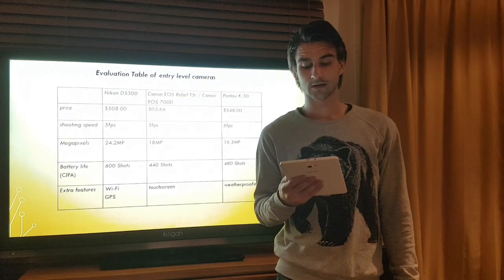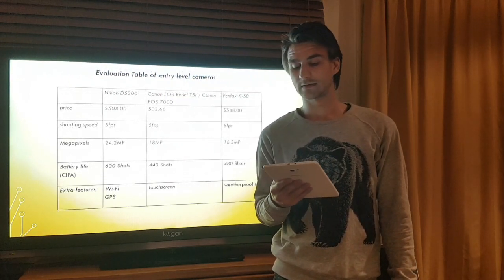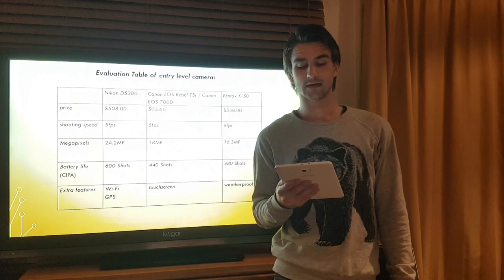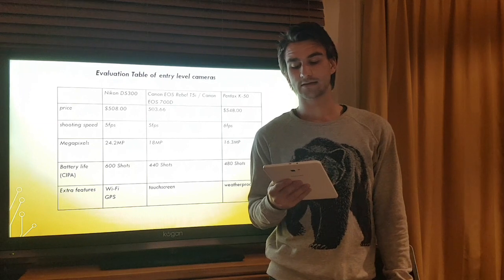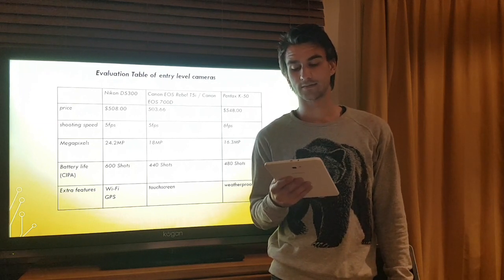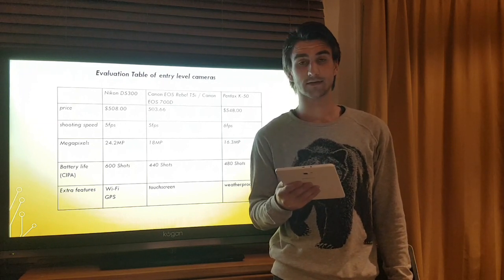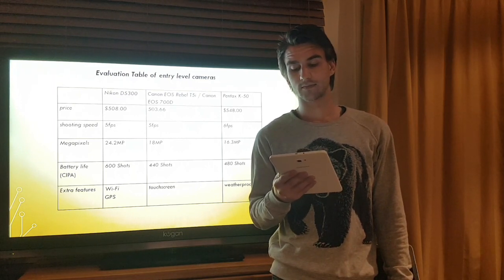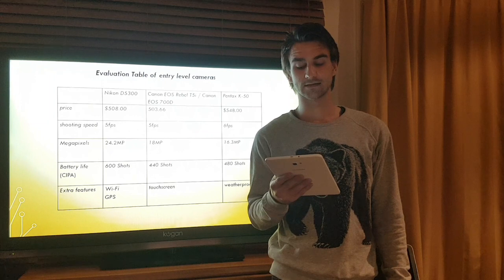In the table, we have a comparison between Nikon D5300 and two competitors, Canon EOS Rebel T5i and Pentax K50. When we compare the models, we see each camera may suit different consumer needs.